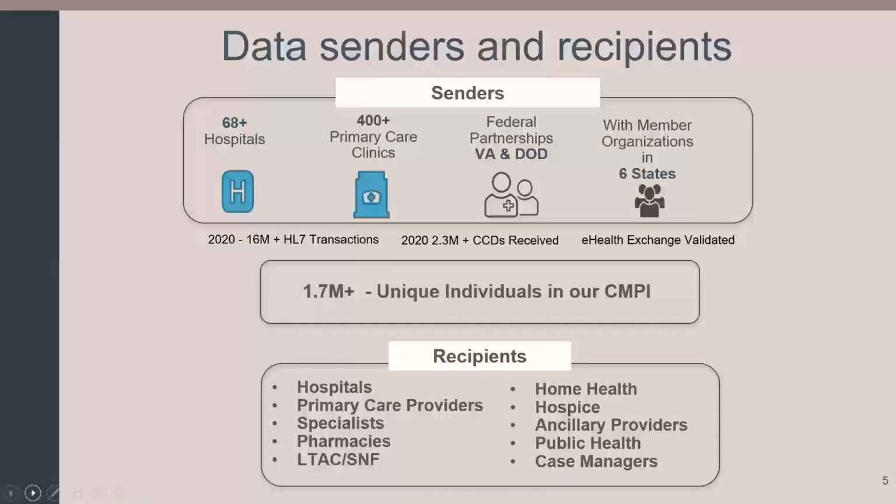South Dakota HealthLink currently has over 68 hospitals and over 400 primary clinics contributing data with member organizations in 6 states, including South Dakota, North Dakota, Minnesota, Iowa, Nebraska, and Wyoming. We are eHealth Exchange certified, which enables us to connect to other health information exchanges and connect with federal partners, including the Veterans Administration and Department of Defense, which is now live. South Dakota HealthLink has well over 1.7 million unique individuals in our Community Master Patient Index, which is how we match patients across our community. As you can see, we have quite the variety of recipients utilizing our services.